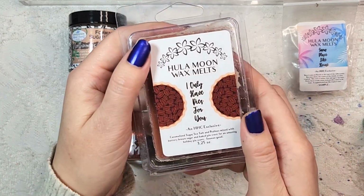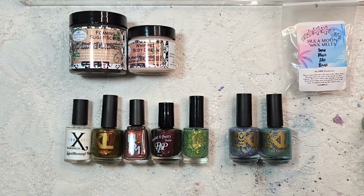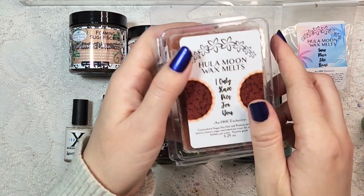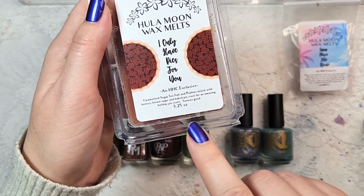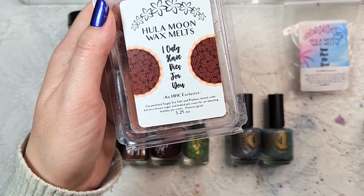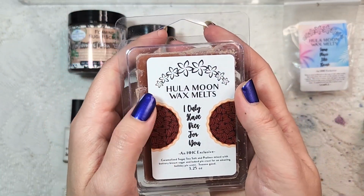Oh yeah, I mainly am smelling, I think, the buttery, like the buttery praline part. And then of course that baked good notes in that crust. This is delicious smelling. I'm definitely glad I got this.